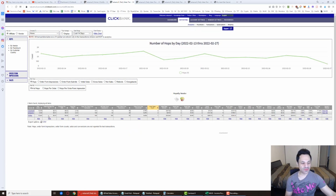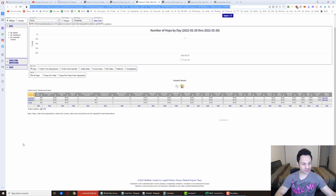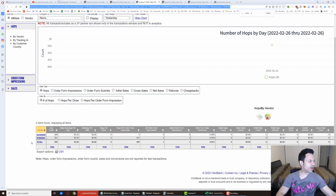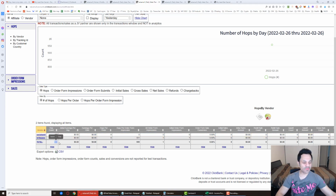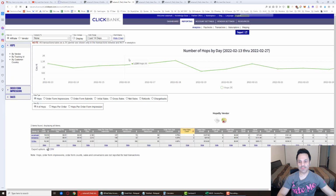So that's that. And as far as the hops are concerned, let me show you the hops. So yesterday, we're on day 4 now today, and we still have hops coming in for the old program, Social Pay. That's crazy. And we have a total of 959 hops, 551 from the one we're promoting, Right App Reviews, and we have 408 for Social Paid, the prior product. So that's where we're at in terms of hops for the day.